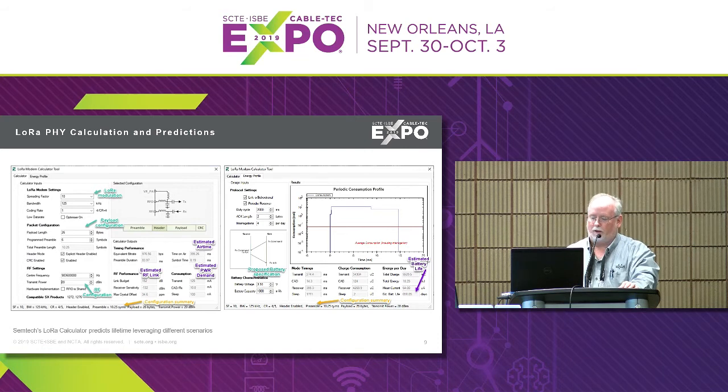Semtech is actually the company that came up with the LoRa protocol, and they have a really cool calculator tool. This calculator tool allows you to put in a scenario. So in a scenario here, I can put down my spreading factor is 10, my bandwidth is 125 kilohertz, my coding rates, all these different things. And it will tell you effectively how long the transmitter will be on and the estimated power demand. There's a second page that you go to and it tells you down here, which is really important, how long the battery life will be.